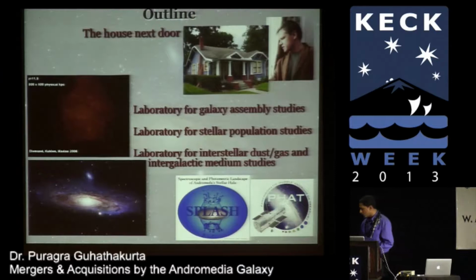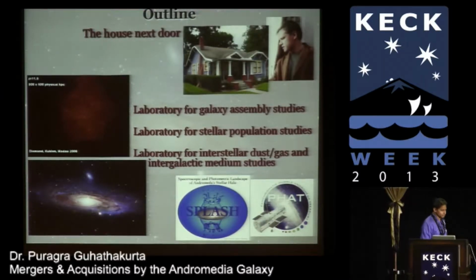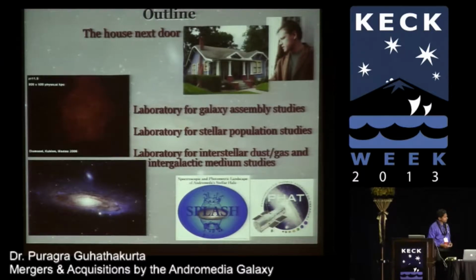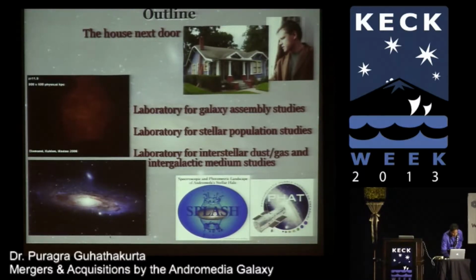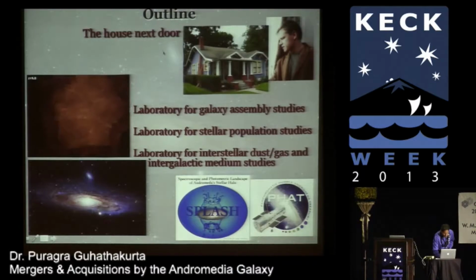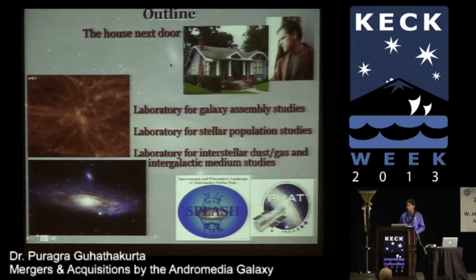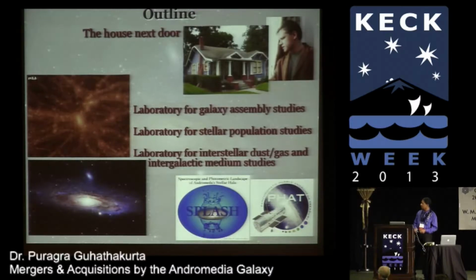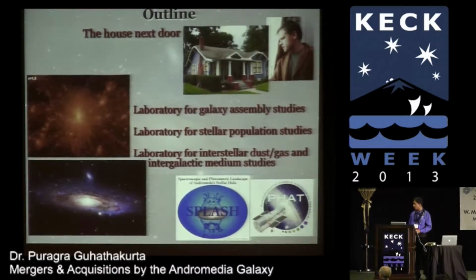Now, Andromeda, to me, is three kinds of test beds rolled in one. It's certainly a test bed for studying the assembly of galaxies, and I have, I believe, a little movie that goes with this. This is the dark matter simulation. I believe Marla showed something similar to this. This is the assembly of dark matter on scales comparable to the Milky Way or Andromeda.